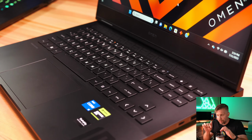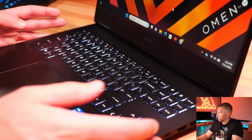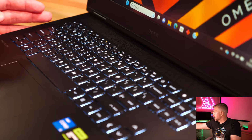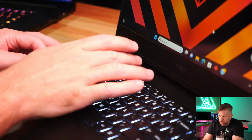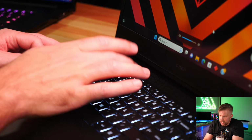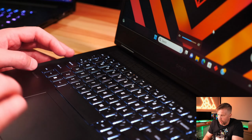It's got a very shunk feel to it. Caps lock has a little key light. The F5 key, which is the mute button, also has a little key light on it. So you can see the caps lock here has a little light. And then the F5 button, you have to press FN to press it, but you can see it does kind of glow orange when it's muted. So when the volume is down.